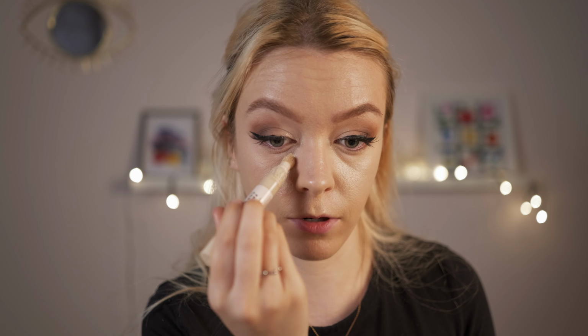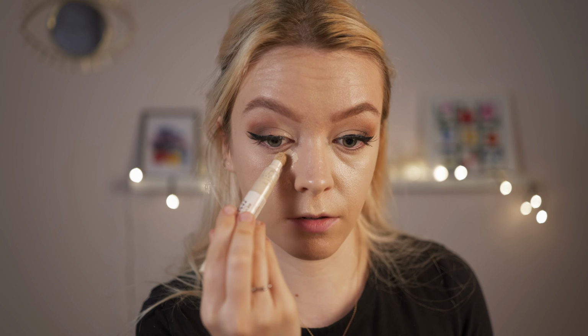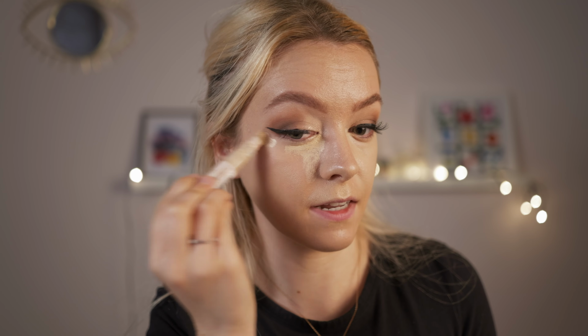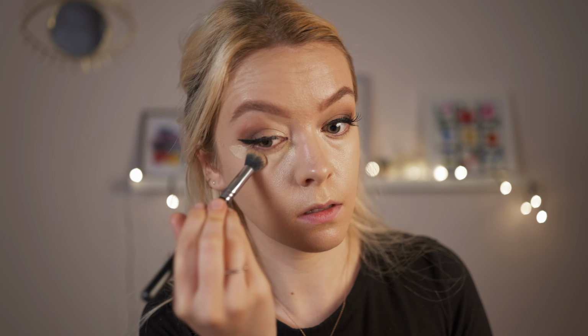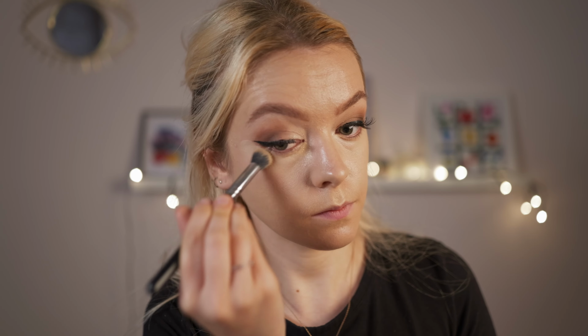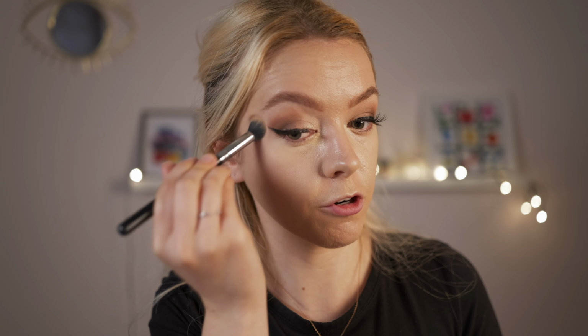I do like to slightly bring it down because I like that brighter look just around here. Pop a little bit there, and then I just like to have a little bit brighter on the end, so I pop a tiny little bit just on the end as well. Then using the same concealer brush that I used before, I'm just going to start to blend that out ever so lightly, and I'm just tapping that product into the skin.